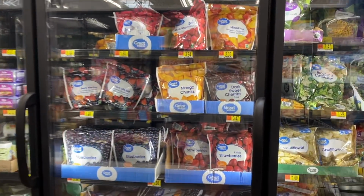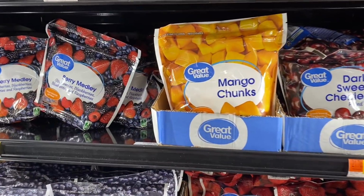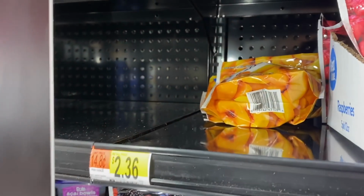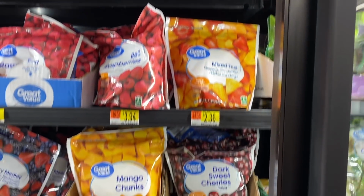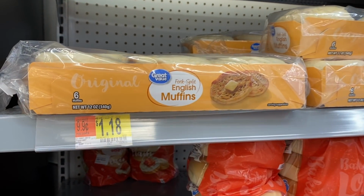I also really like to pick up frozen fruit at Walmart because they have a good assortment, and I love to have this on hand in the summer because it's really great for snacking. It takes a while to eat it, and it's kind of like having a popsicle, but instead of a sugary popsicle that's worth points, it's 0 points because it's whole fruit. It's just been frozen, and they have a really good assortment at Walmart.